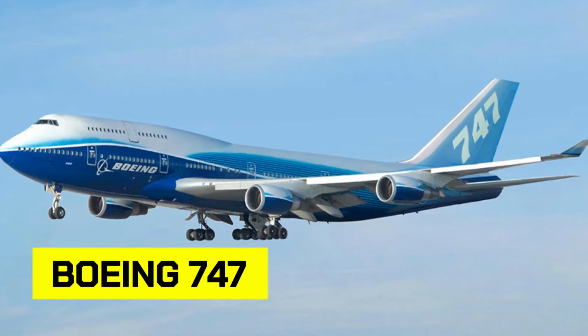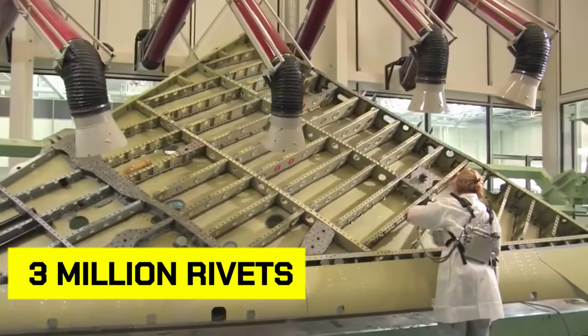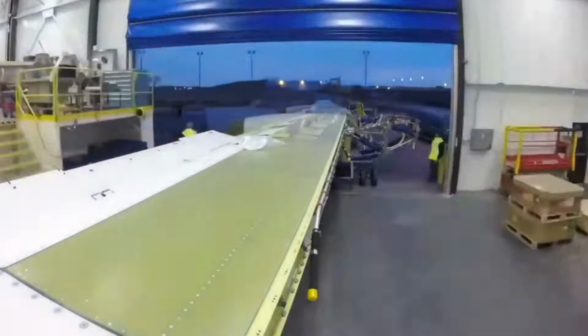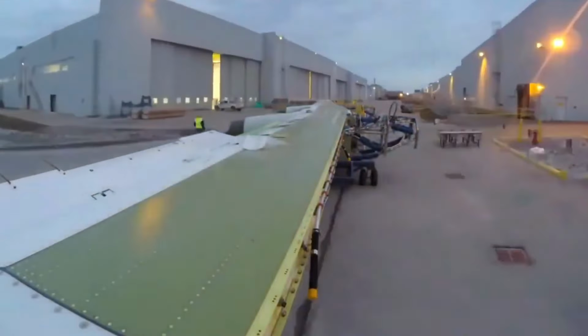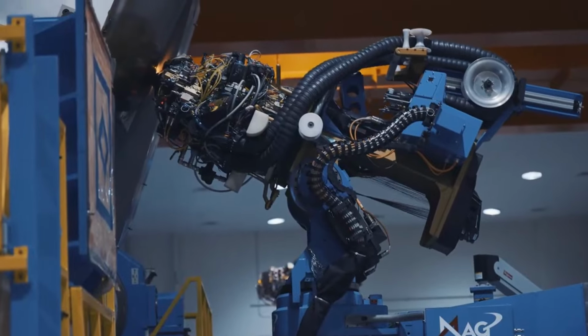Meanwhile, a large passenger aircraft like the Boeing 747 may require up to 3 million rivets. These numbers show the importance of riveting technology in aviation, not just a supporting technique, but a fundamental factor determining the durability and safety of the entire structure.